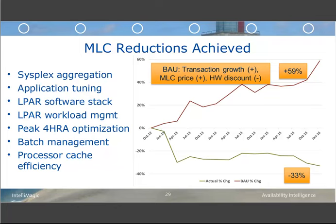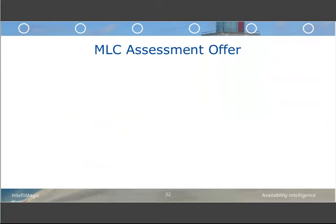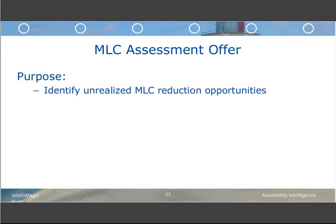Let me just talk for a couple of minutes. We're getting close to the end of the hour here, but I want to talk about an MLC Assessment Offer. I believe Todd is one of the experts in the country on the different ways. He talked about 5 different areas that we look at, including some capping topics, batch optimization, as well as RNI and software reconfiguration, LPAR reconfiguration. So what we're making available is basically some of Todd's time for no charge to look at your data and help identify some opportunities at your site that are yet unrealized.